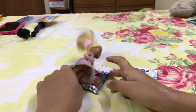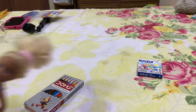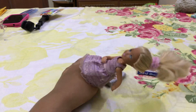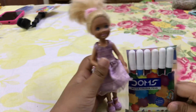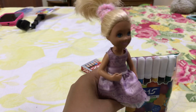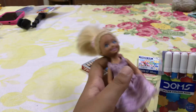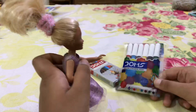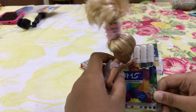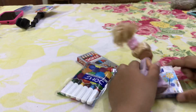Let's see what this is. Whoa! Markers? I've never seen markers. Oh my god, I've never seen cute markers like these. This is so cute, but it's also half my size. These have 6 colors. They're really cute. Nah, it's too big.